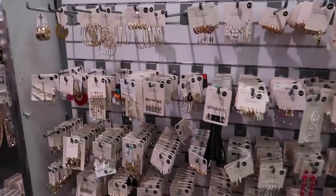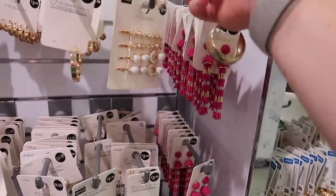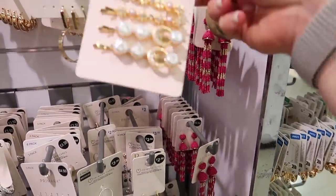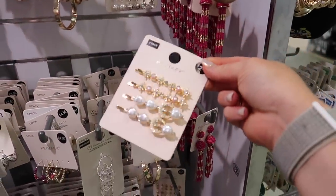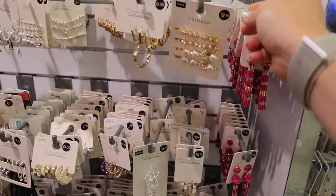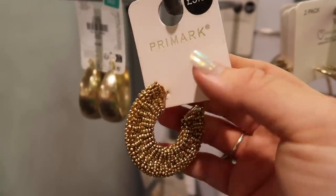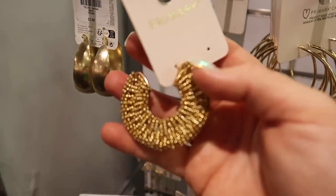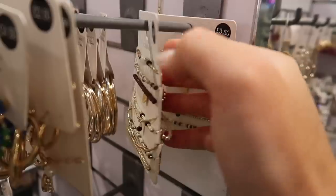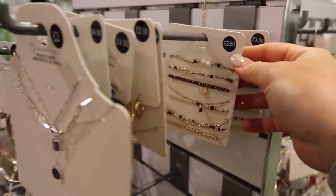So I'm in the jewellery section now, which they have massively minimised. I don't know whether that's just for summer and they've taken away lots of the designs, but we've got some different bits and bobs which I'll show you here. So we've got some sort of beachy little clips for £2.50. This was obviously part of a pack, but here's the earring here, which would have been obviously two at £3.50. I feel like that's a very on style as well. We've got this set here of bracelets, which is very beachy at £3.50.